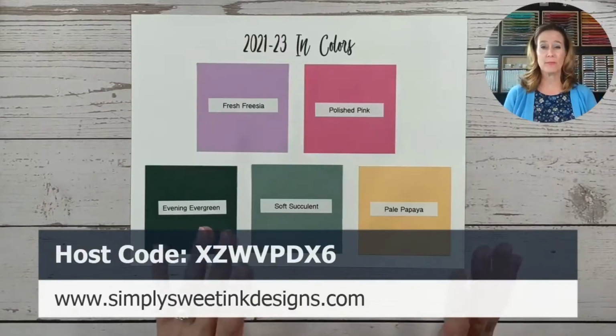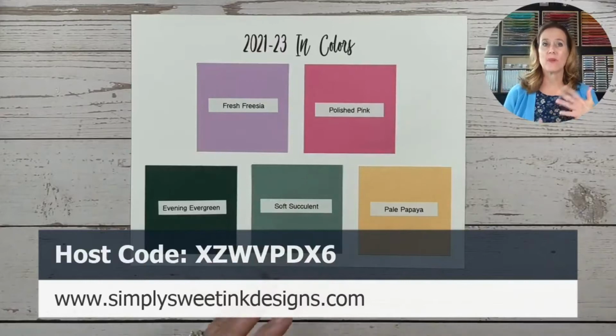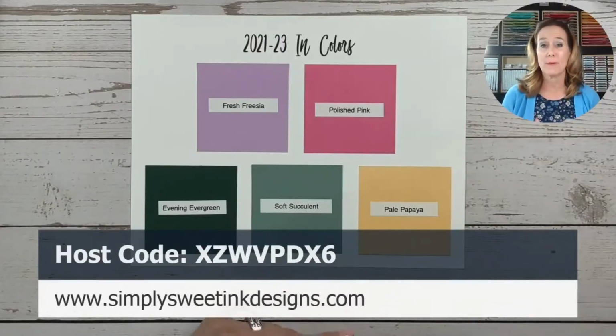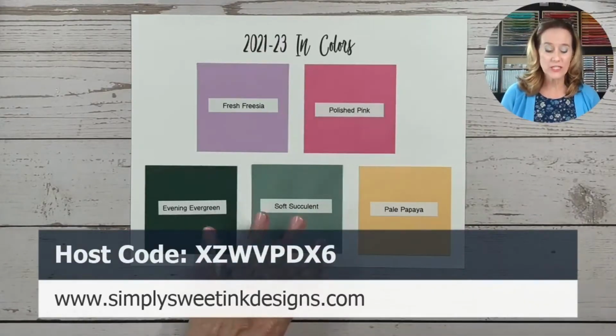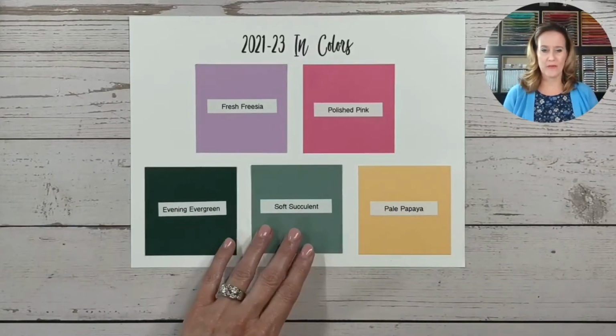Now, if you're not familiar with the in colors, they are a fresh collection of new colors that Stampin' Up! comes out with every year. So I want to just kind of share with you what those are. Let me go ahead and get rid of this banner so that you can see these in colors a little better. All right, there we go, that's better.